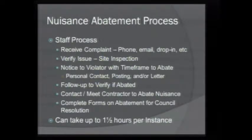The abatement process really funnels through our 2 staff here. Just to go through what a typical process might be for an individual nuisance complaint: receive a complaint, whether it be a phone call, email, or someone stopping by the office. Sometimes those conversations are 1 minute, sometimes they're 20 minutes talking about what the issue may be, what issues are going on with that individual or in their neighborhood. Then do a site inspection to verify the issue, and send a notice to the violator with a time frame to abate, whether it's personal contact, posting, or a letter.